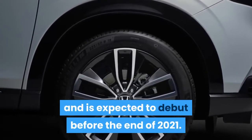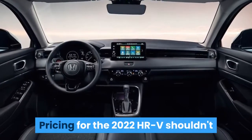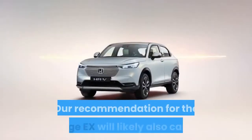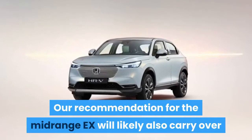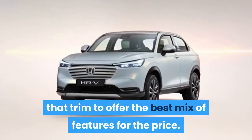the end of 2021. And even though it's getting a redesign, we don't expect that pricing for the 2022 HR-V is going to increase much from the current model. So the recommendation that we have for the mid-range EX will also likely carry over, as we expect that trim to offer the best mix of features for the price.